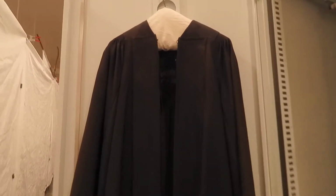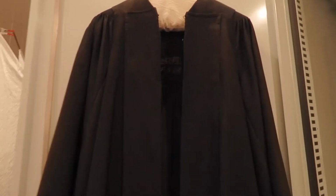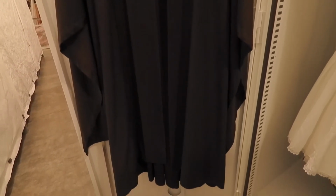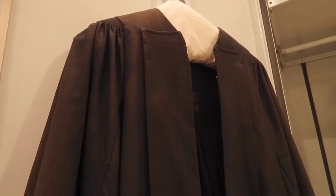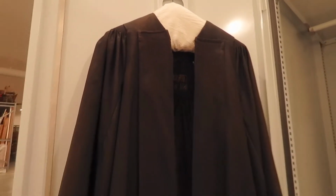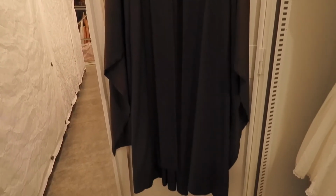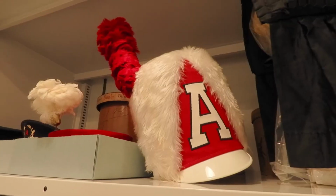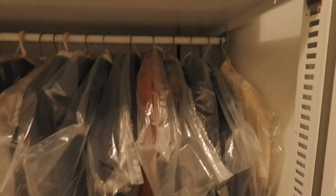This gown was worn by Ida G. Barr in 1896 for her commencement. She was a member of the first graduating class to wear traditional regalia at UA. We house a variety of other historical textiles from UA, such as band uniforms.